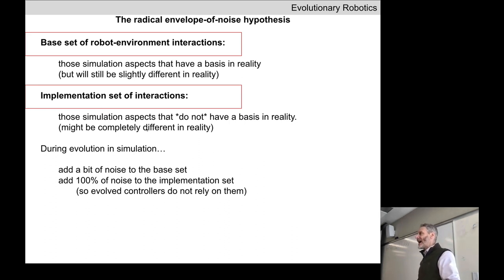These are simulation aspects that exist in the virtual world that have no basis in reality. They will not transfer, they don't even exist in reality. Can anybody think about what these might be? Like the coefficient of the force applied when two objects overlap.